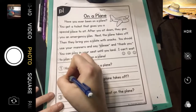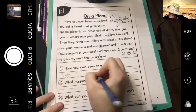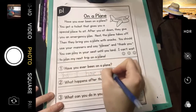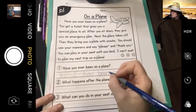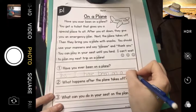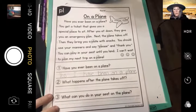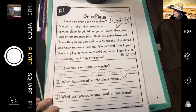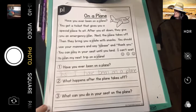Yes, I have been, and look, "been on a plane" is right here, so I can copy that, and I don't have to sound those out. On a plane. Period. Yes, I have been on a plane. But if you've never been on a plane, then you will say, no, I have not been on a plane. All right, if you need to pause the video, go ahead and pause it so that you can write your sentence. Let's look at question number 2.